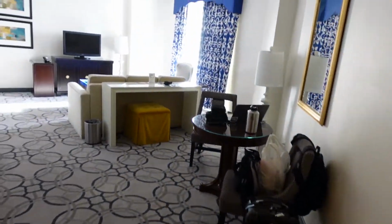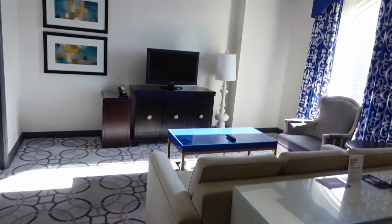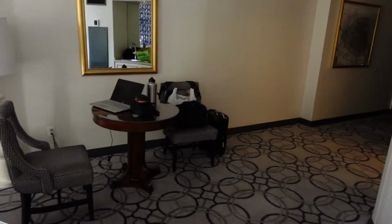So there's your room. I think I'm gonna wait till it gets dark later tonight. I'm gonna show you guys the fountain from the window. But yeah, there you go. That's what we're working with.